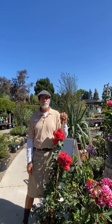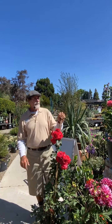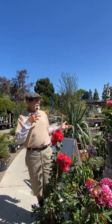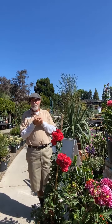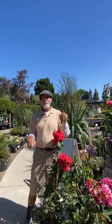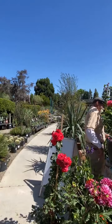Okay, one more. What can I use on roses when the leaves have white spots or dust? Well, that's one thing that I didn't really go into. Rust is orange on the back of the leaf, but this time of year, if you see any powdery mildew, which will look like white talcum powder on the leaves, I've got a spray for that.